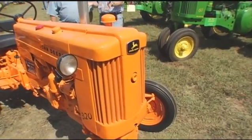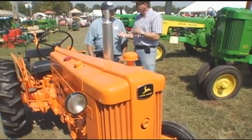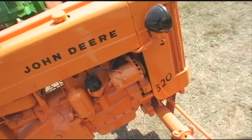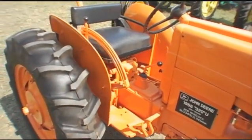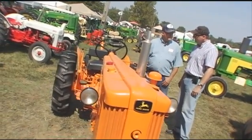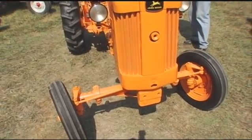Because it doesn't look the same. It is a 320U, right? Yes. And the U again was for utility. Right? What kind of horsepower would a tractor like this have? About 22, 23 horse. So this was kind of more of your entry level John Deere at the time. It was the cheapest version at the time. It was only about $200 or $300 cheaper than a 420, but it lacked quite a bit of power, so they didn't sell a whole lot of them. Just due to that fact.